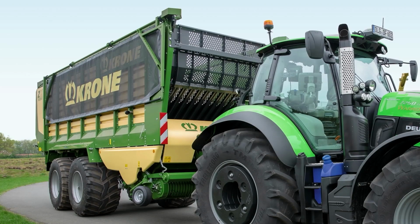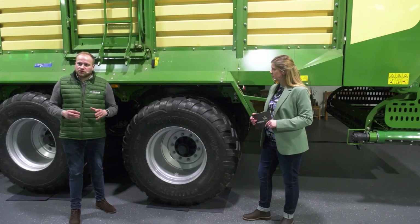30.5-inch tires are also possible on our RX and ZX family. Larger tires have the advantage of increasing the flotation effect, meaning they're gentler to the soil they're running on. This is especially important when working in wet and swampy areas. We want to keep the wheel tracks to a minimum.